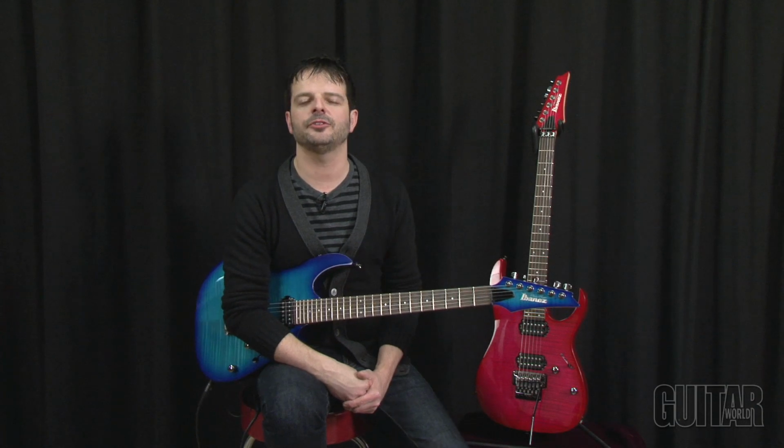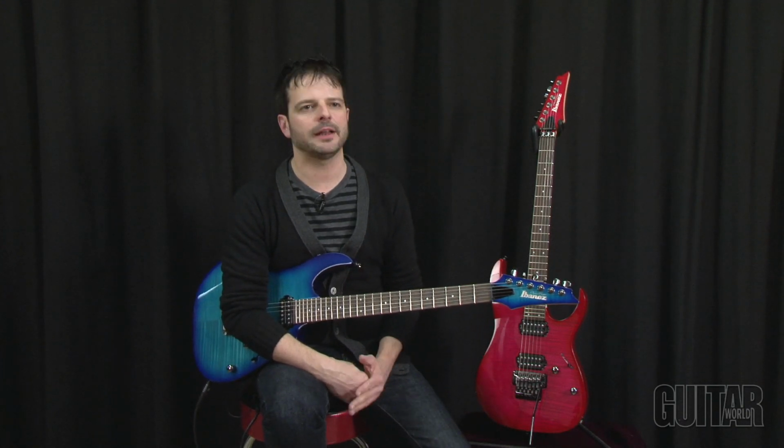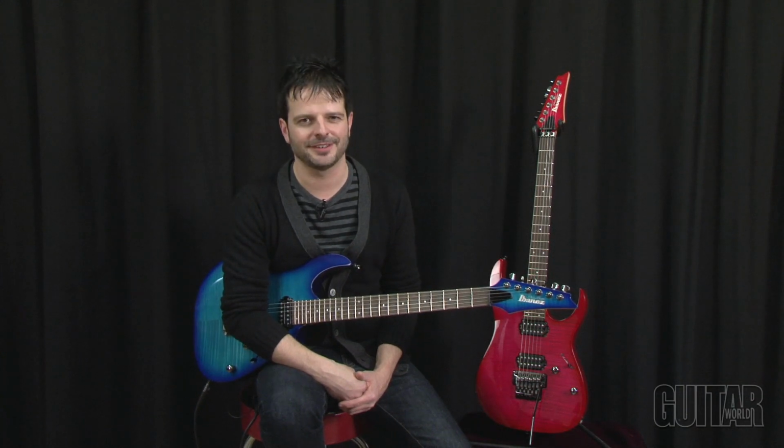Whether you're a fixed bridge or a locking tremolo player, Ibanez's RG Prestige 10th Anniversary models are definitely the guitar to check out, especially if you are a metal or hard rock guitar player. Both of these guitars are shred-tastic. Definitely check it out.